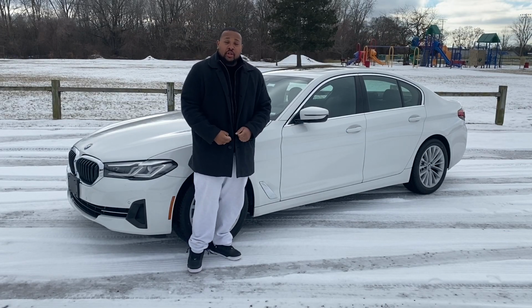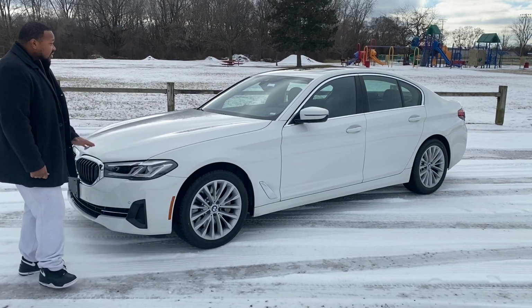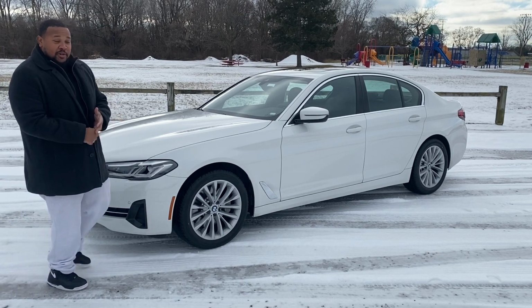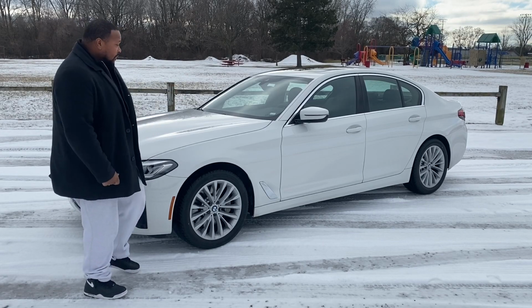If you made it this far down the Hungry Road, I just want to say thank you for joining me on this journey with the 2021 BMW 530i. This is quite the car. It is not the fastest thing out there, but it will keep you safe, it'll keep you warm, it'll keep you comfortable, and it'll make you feel like you made money.